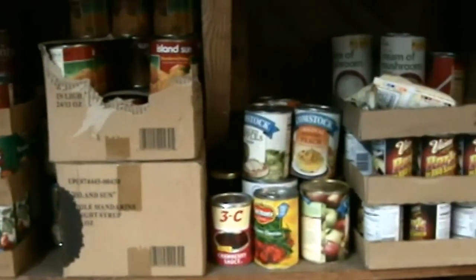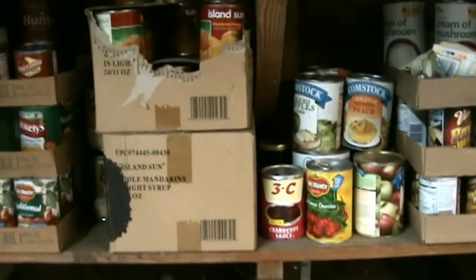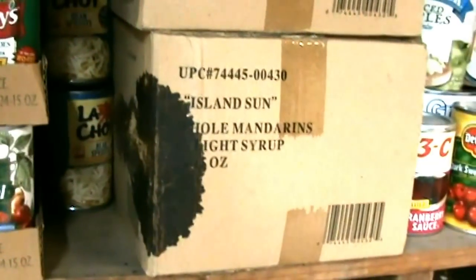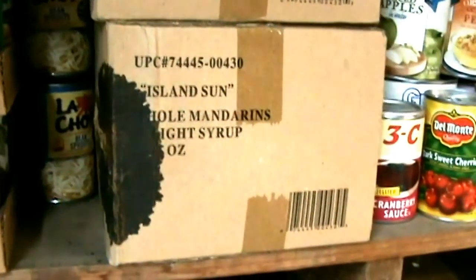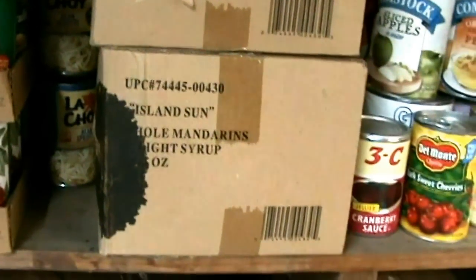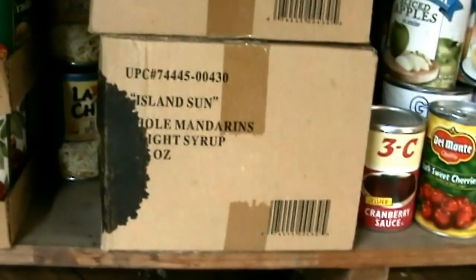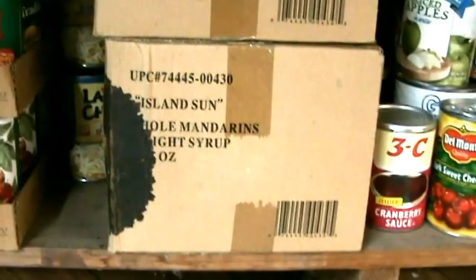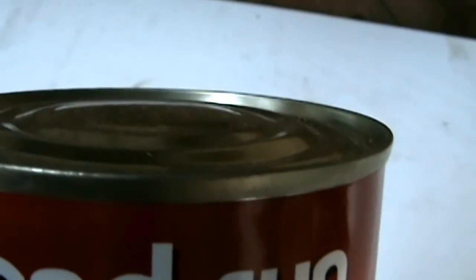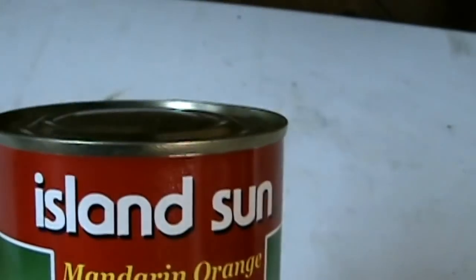Because in my garage, we have had some spoilage due to the heat factor. And because of the heat, I have some bulging and ruptured cans, which I'm going to unveil for you. And it looks like, if you look at the jars or at the cans, you can kind of see where the lid is popping up a little bit and it's starting to bulge just a touch.